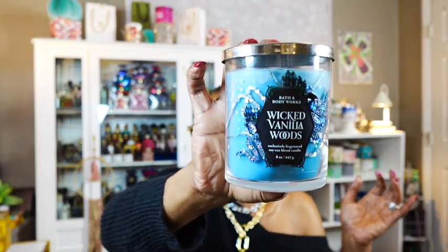I burned this one in this space. This is Wicked Vanilla Woods. Enjoyed this. I think I was burning this around the week of Halloween. It just gives you that Halloween festive vibe. It has fragrance notes of magical vanilla, glowing amber wood, enchanted pink pepper. Really nice. And I did enjoy this blue wax.